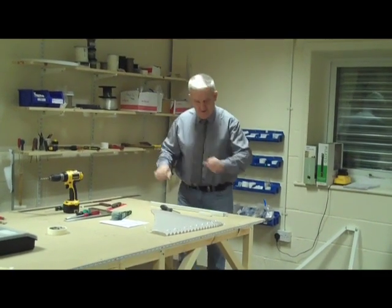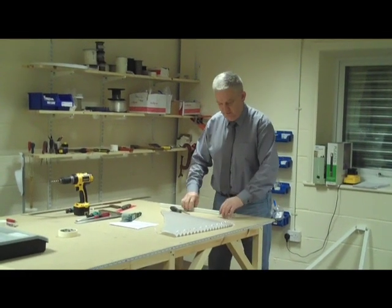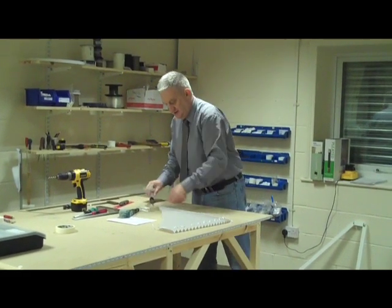So we now have a blind which is ready to insert into the rail. So we're simply going to slide that onto here.